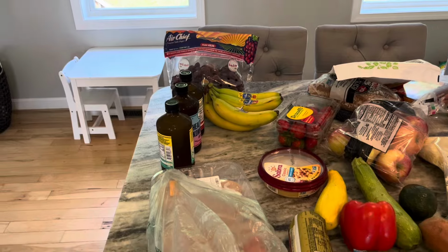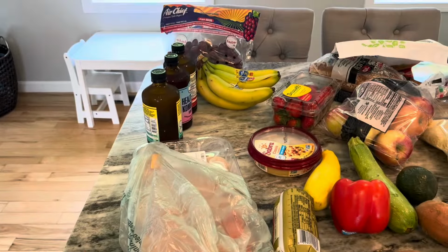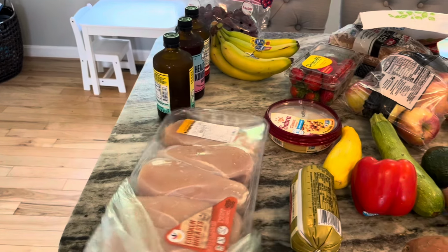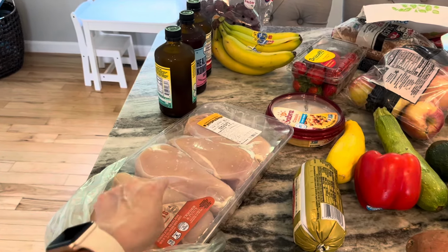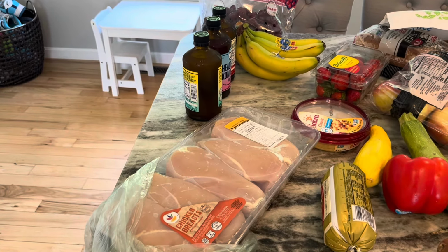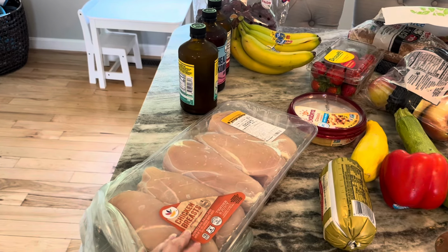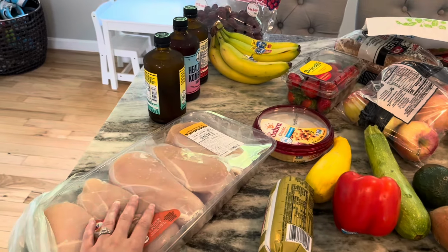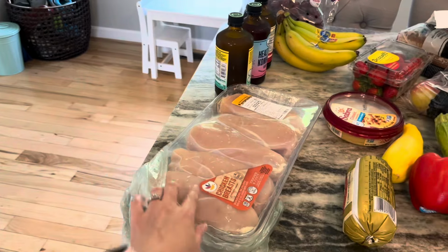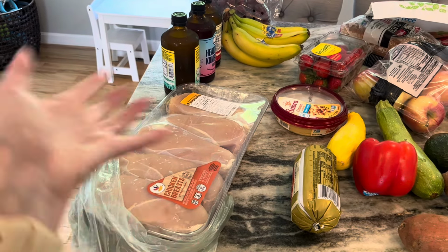Here is a quick haul. I got a package of chicken breasts. I will individually baggie all of these and put them in the freezer. We're just a family of three, so we really only need one chicken breast for dinner. My son is really not interested in eating meat, so it's only my husband and I that eat chicken, so it works out for us. I basically have to do this once a month.